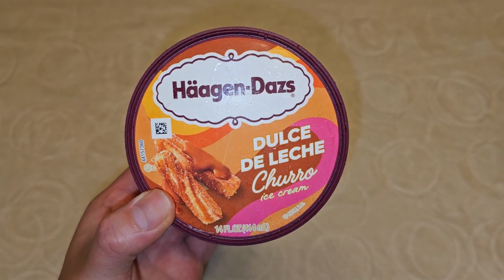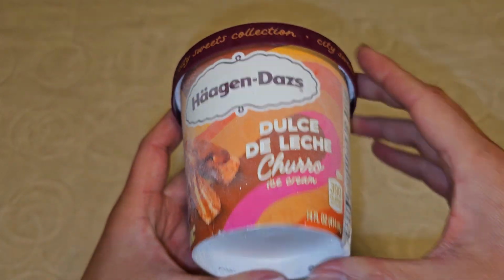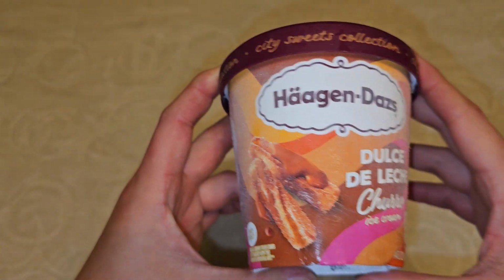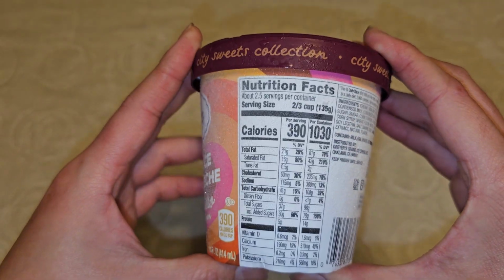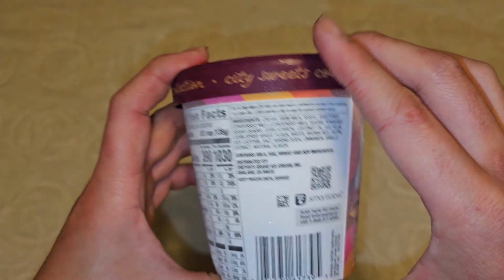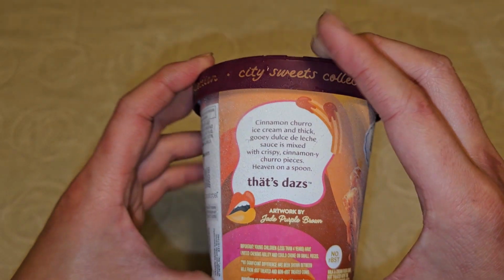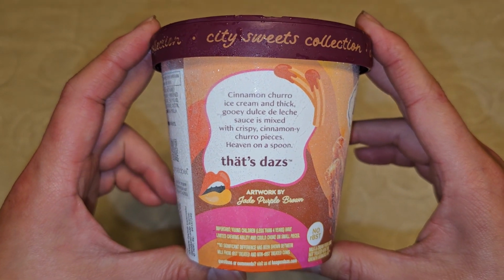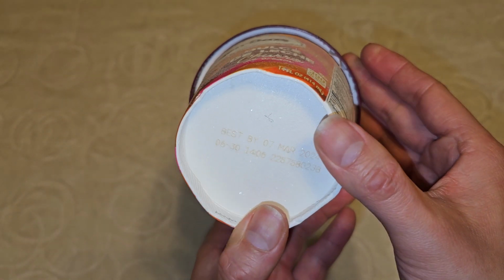All right, Dulce de Leche Churro. I thought they had a regular Dulce de Leche one, but I didn't see it. Maybe it was all sold out. Dulce de Leche Churro, 390 calories. Nutrition facts. Ingredients. Their little message. And March 2024. Oh, that one lasts a whole year.